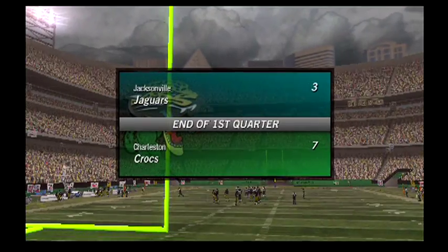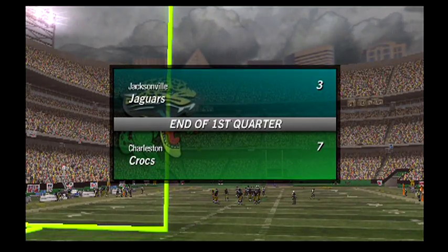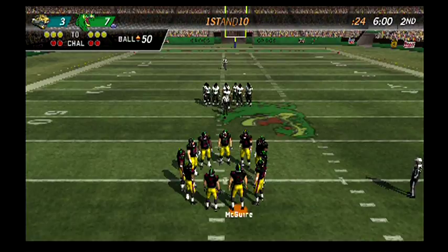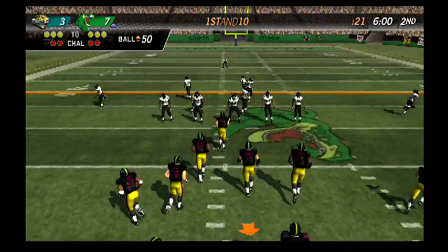We've reached the end of the first quarter, and the score is 7-3. Teams have switched sides, and we'll start with the second quarter. First and 10. Ball on the 50-yard line.